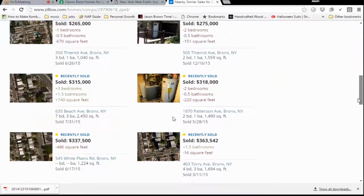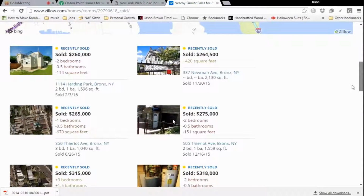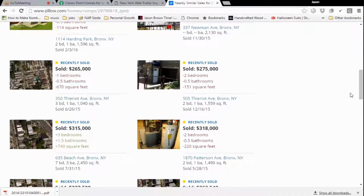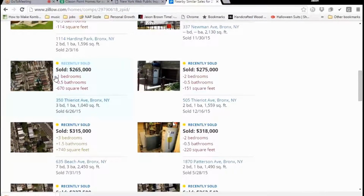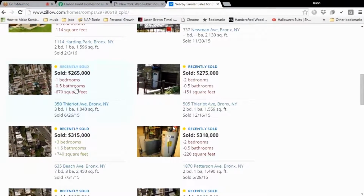Okay, so you see these little red and green lists here are showing you how this property is different from the property that we're talking about. So for instance, this one is -1 bedrooms. That means that it has 1 bedroom less than the property that we're focusing on, a half bathroom less, 670 square feet less. So you get an idea of what you're actually comparing when you're comparing.